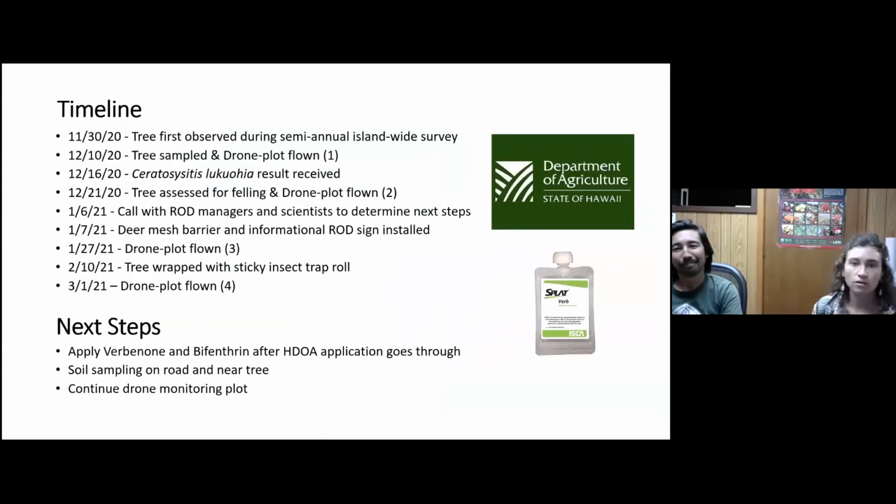So just to go over the timeline for responding to this scenario, you can see it's pretty condensed, especially for being around the holidays. It was first observed November 30th and sampled on December 10th, when the first drone plot was flown. We are flying a monitoring plot around the tree to make sure that there aren't any other ROD suspects popping up in the area.